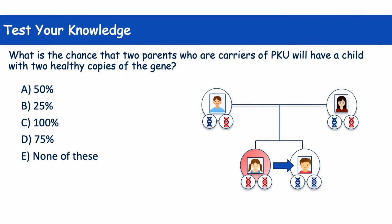Let's pause a little bit here and test your knowledge. Given what we learned earlier, what do you think is the chance that 2 parents who are carriers of PKU will have a child with 2 healthy copies of the gene? Pause the video here. Work it out on your own for a minute, and we will walk you through the answer when you come back.